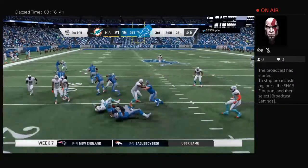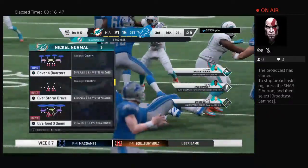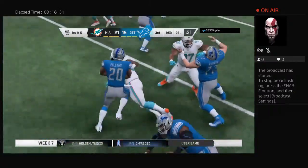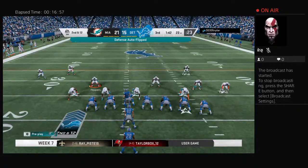So the drive's going to start with Pollard. And he will lose yardage here back at the 23-yard line. That sends him 2 yards in the wrong direction and leads to second down. Brings up second and 12 at the 23-yard line. So the opening play of the drive goes backwards. Now they'll come up on second and 12.